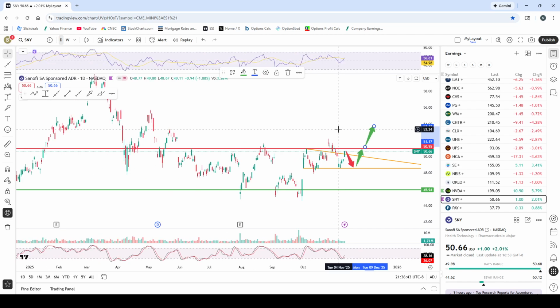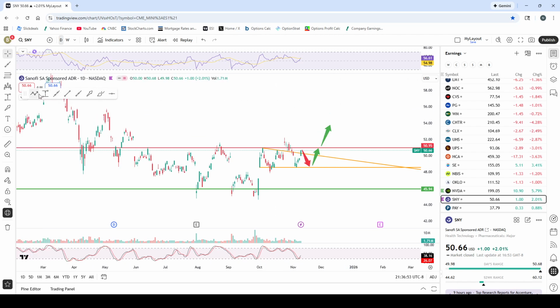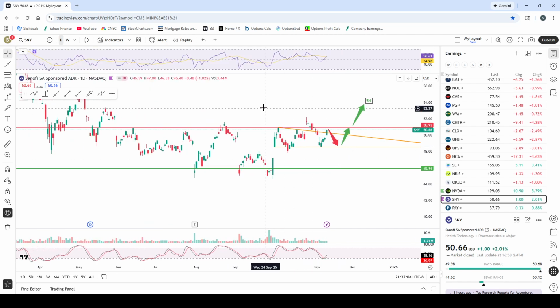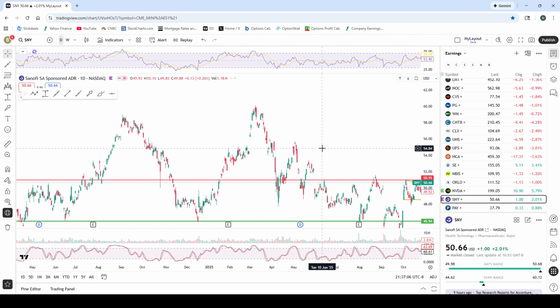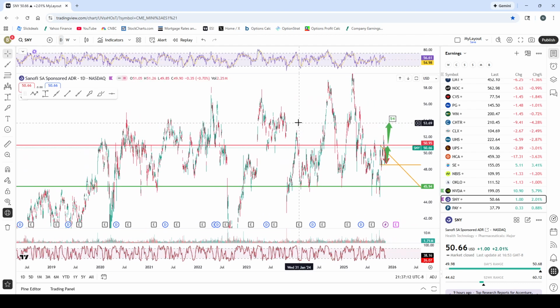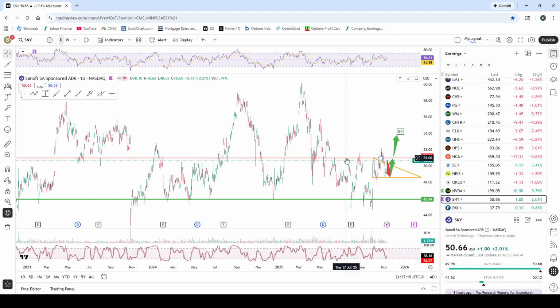And the next level is 54. Yep. So it might hit 54 next. Might not be this time, but next time. For SNY. Yeah, I don't see much for this stock. If you go back about 3 to 5 years, the price right now is about average.